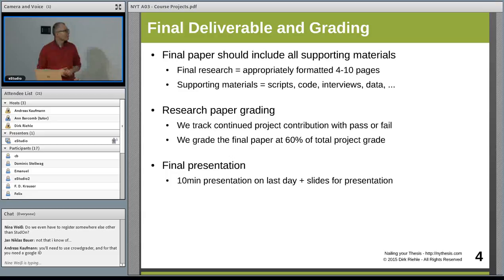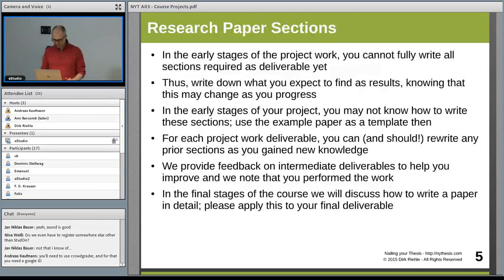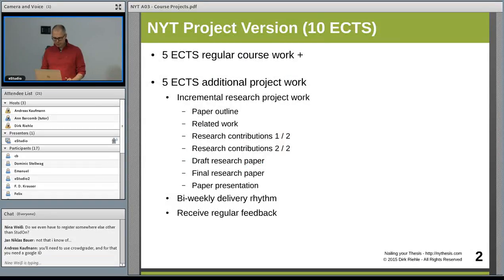At the end, there will be the final deliverable, the actual paper, but we also take note and grade what's in between. So let me do it again. Go back here. It's these steps. So there's the paper outline with the research question, actually due in 1 week or 2 weeks. 2 weeks later, the related work. 2 weeks later, the research contributions, first version, second version, draft, final paper, and on the last day of the course, the paper presentation.